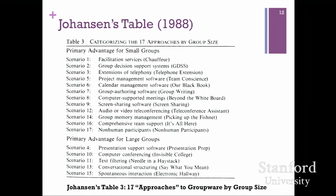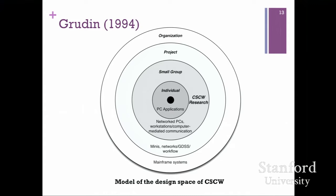All right. So here's another model from 1994 by Jonathan Grudin, where you'll see organizations, projects, small groups, and individuals. Now in the actual text, he says CSCW draws upon and ventures into these other circles, but he says CSCW research's home is in small groups. All right. So I'll come back to that in a second.